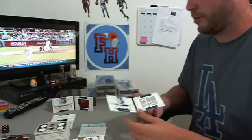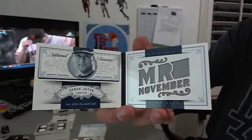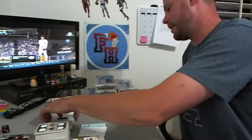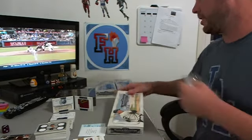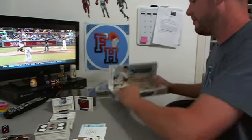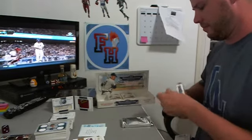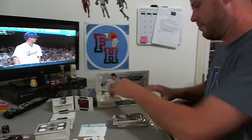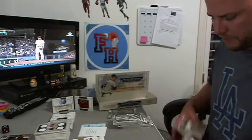And the book is Mr. November, Derek Jeter, for the Yankees. Kelly BW, 53 of 99. All right, museum, number 10. There's a book. Yay, we got something. A book, guys.